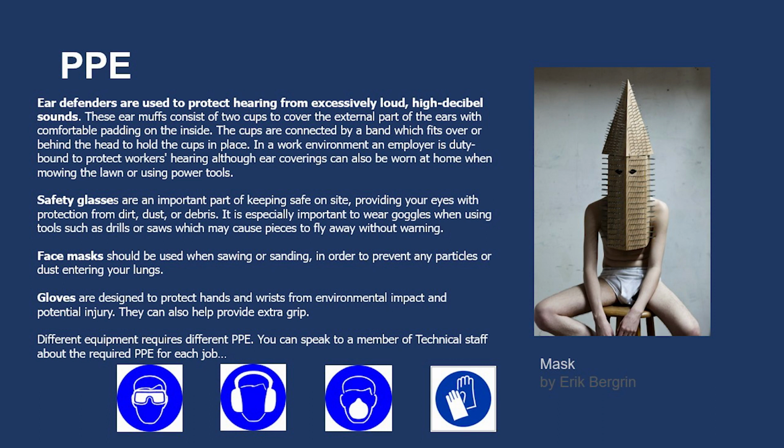Ear defenders are used to protect hearing from excessively loud, high decibel sounds. These earmuffs consist of 2 cups to cover the external part of the ears with comfortable padding on the inside. The cups are connected by a band which fits over or behind the head to hold the cups in place. In a work environment, an employer is duty-bound to protect workers' hearing, although ear coverings can also be worn at home when mowing the lawn or using power tools. You can also use sponge in-ear earplugs if these are more comfortable for you.